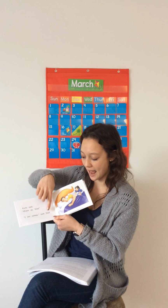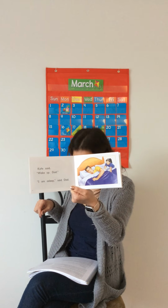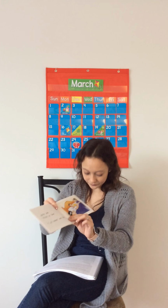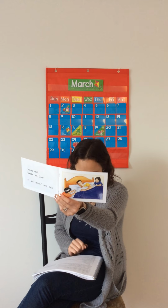So Kate said, this is a sight word that we'll learn pretty soon. Wake up, Dad. I, sight word, am, sight word. We know this from the pattern. Asleep, said, same thing, Dad. And we know that word as well. So let's keep going and keep your eyes open. Use your extra strength picture power first. All right, so what's happening in this picture?